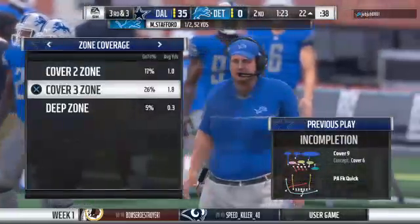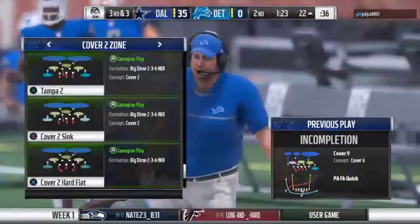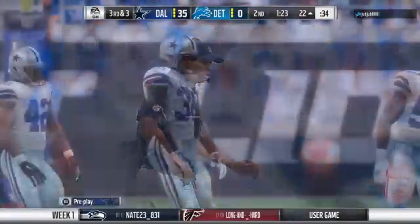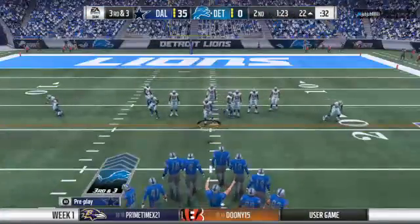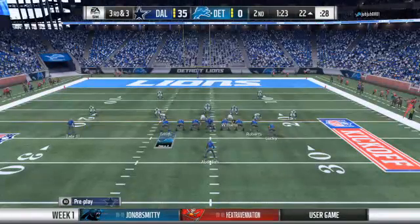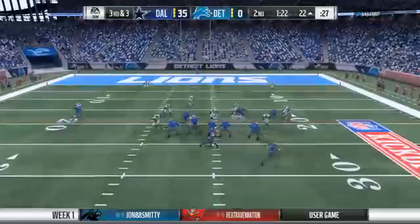It's incomplete. The one thing that I've liked defensively is that they've shown him a lot of different looks here in the first half. They've come after him. They've sat back. I think that's what you need to do to keep an offense guessing. And they certainly have kept them on their toes.